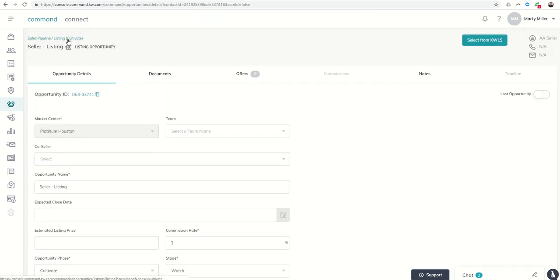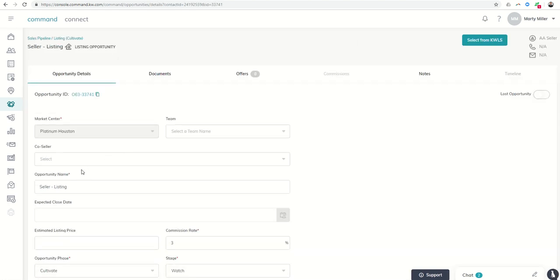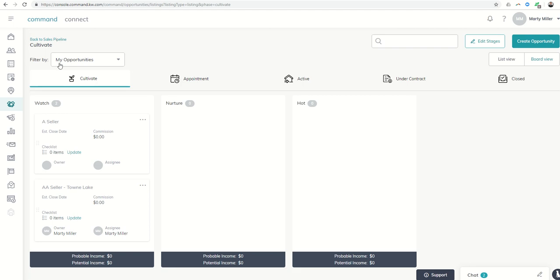And then when I go back to the pipeline, basically I now have a second. Down here, you can see a card now for this new one. Now I can go in here and maybe change the name from seller listing. Maybe I just put their name, so I put AA Seller. I could put Town Lake just as a reminder so I know where they're coming from. And then I could go down and save that. And then basically look back at my pipeline and start to see, okay, here are all the different opportunities I have to cultivate possible leads. I've got Mr. Seller and then Mr. and Mrs. AA Seller.